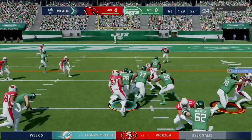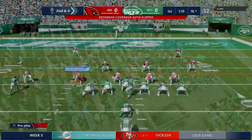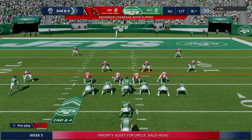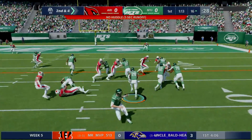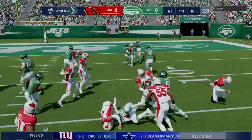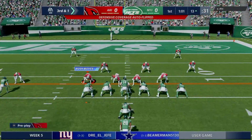A first carry for the former Falcon, Tevin Coleman. And he'll take it down here just shy of the 15 at the 16-yard line. It's a 6-yard pickup, and it gets him to 2nd and 4. This is Coleman. And tackled down after a gain of 3. Leaves him with 1 yard to go on 3rd down.